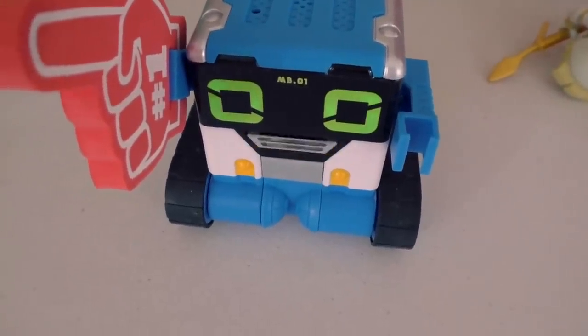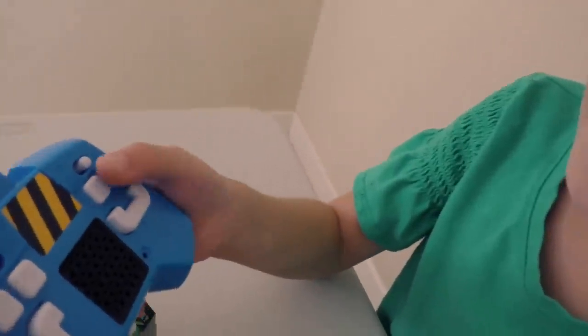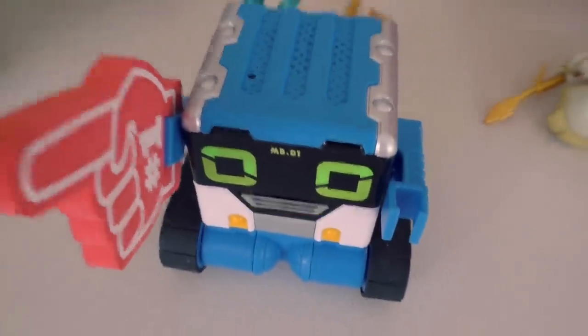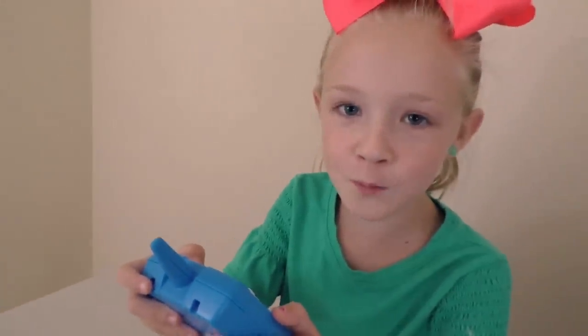Okay, buddy, you're driving. Let's roll. What are you gonna do? I'm gonna make him talk. Hey, what are you doing? Beep, boop, beep, boop, beep.